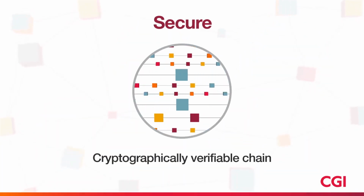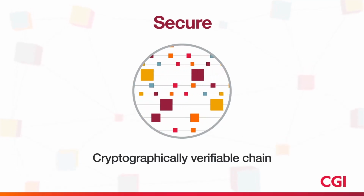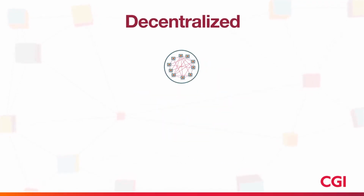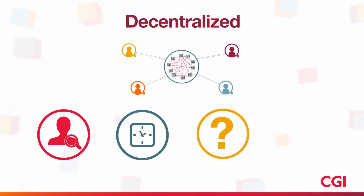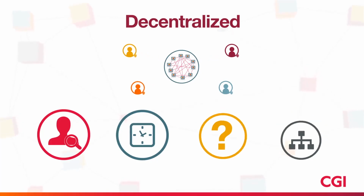Blockchain is like that. For each unit of the chain, there is a cryptographically verifiable chain of the history of ownership. In blockchain, the registry is distributed to everybody. This means that anyone can verify, at any time, how many units are in circulation, who owns them, and what the history of their ownership is.